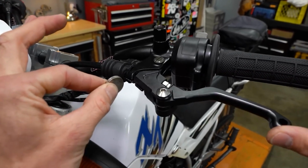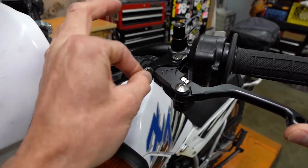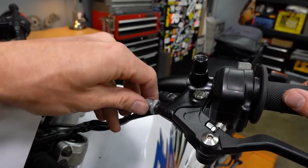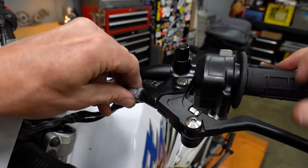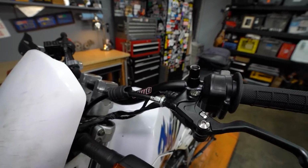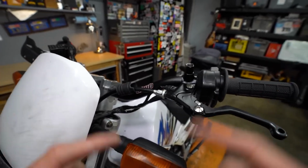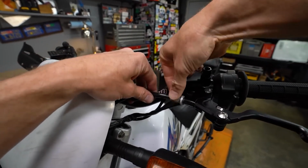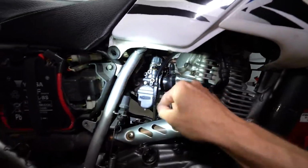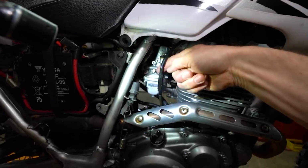Checking the free play is a task that should be part of your regular maintenance routine. You don't need a garage or professional mechanic to do this, just a few minutes and a bit of attention. Most bikes are designed with an adjuster knob near the clutch lever or further down the cable near the engine. The owner's manual for your motorcycle will usually specify the correct free play, typically about 10 to 20 millimeters of movement at the tip of the clutch lever before resistance is felt.